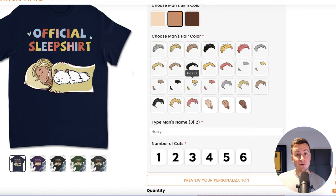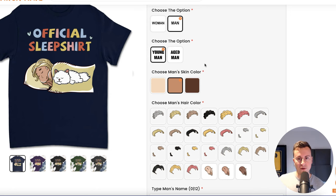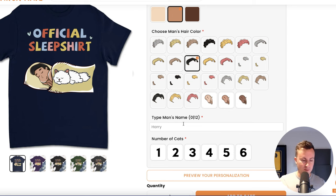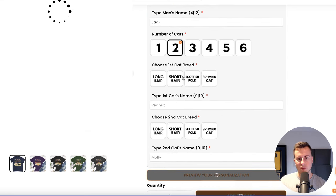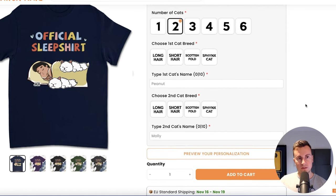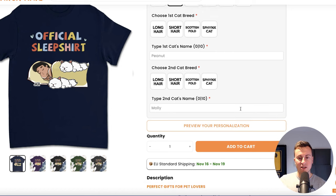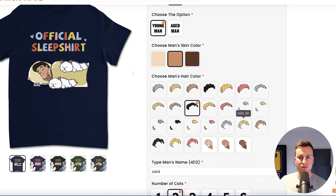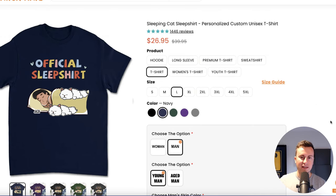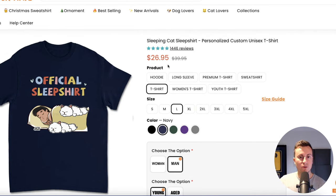What you do want to see is how it functions though, so you have something to base your own business off of. But it's really good because there's all these different customizations. You get to put your name in and add it to the t-shirt. You can select how many cats there are, which then opens up all these different other customizations. So you can see a lot of thought and practice has been put into this site, which is one of the reasons why I believe it's been so successful, because to have this level of personalization and not make it complicated is a difficult thing to achieve. So in and around $27 for a t-shirt, that's not taking into account any potential shipping options.